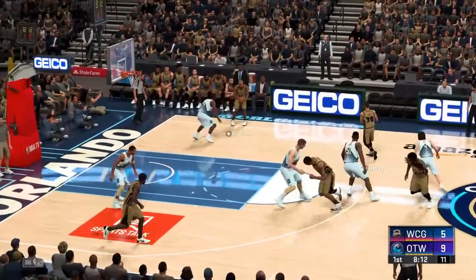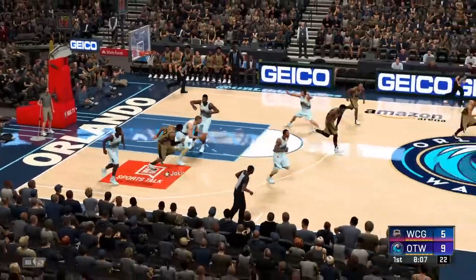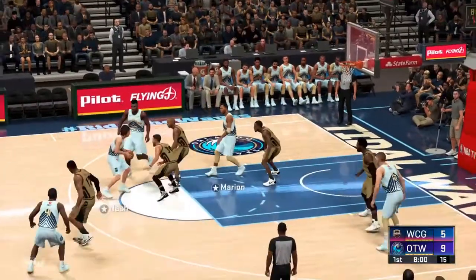Now Curry, following the miss by Nash from deep. Curry's shot is off. It's been a rough quarter for him. Can't seem to find any kind of rhythm. Marion passes to Nash.